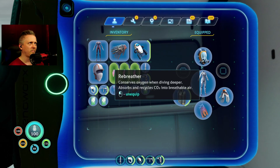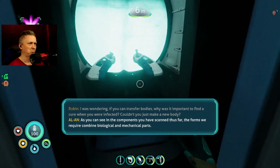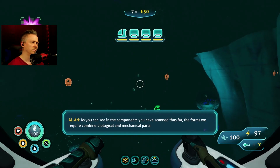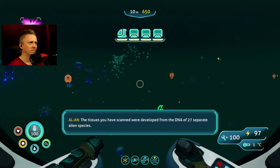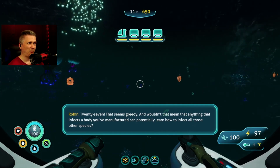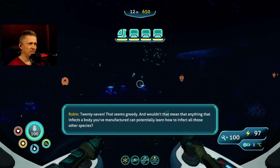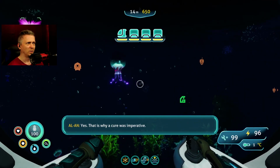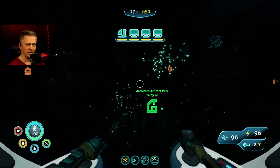Why was it important to find a cure when you were infected? Couldn't you just make a new body? As you can see in the components you have scanned thus far, the forms we require combine biological and mechanical parts. The tissues you have scanned were developed from the DNA of 27 separate alien species. 27? That seems greedy. And wouldn't that mean that anything that infects a body you've manufactured can potentially learn how to infect all those other species? You would think at least one of those species might have a component, an element to it that keeps it safe from the infection.